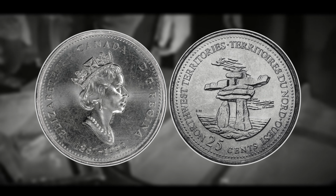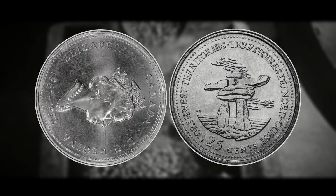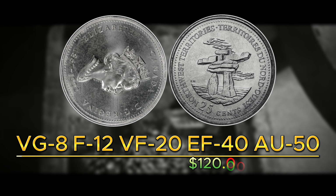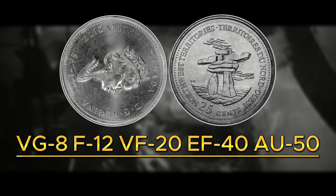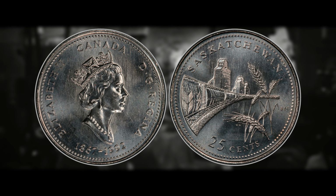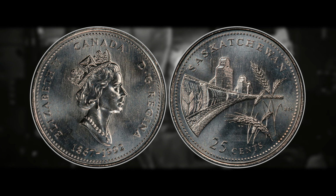Now, the rotation that you are looking for on the Northwest Territories is a 90-degree rotation. If you can identify this, on the low end, it can be worth around $120 for an EF40 and all the way up to $122 for an AU50. Now, the last of these 1992 provincial rotated die quarters that you can look for is the Saskatchewan.